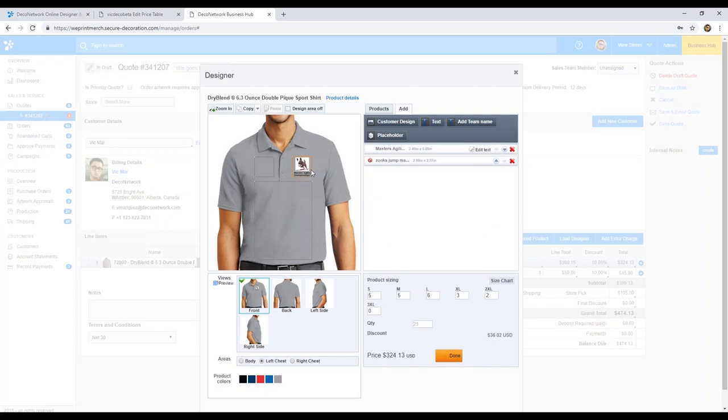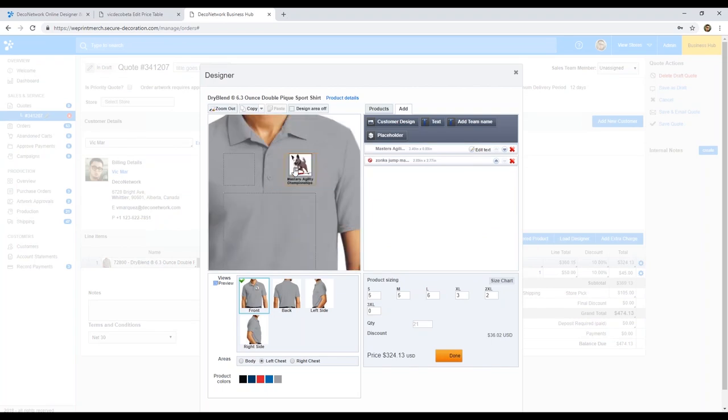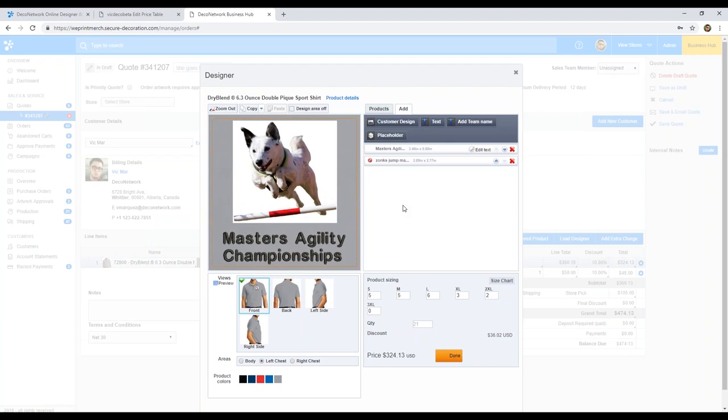Because you're adding it through the DecoNetwork Online Designer, that's already real stitches. So we're using the Wilcom embroidery engine to power that text-based embroidery. And it is given a stitch texture on screen as well. So it visually gives a reminder, this is already going to be delivered digitized for you. That's right. All right.